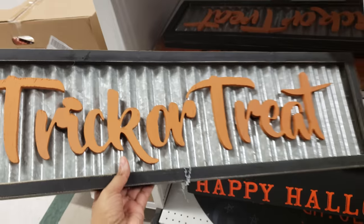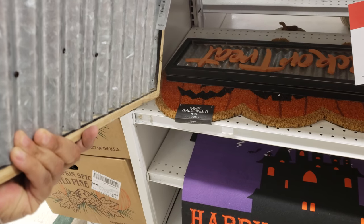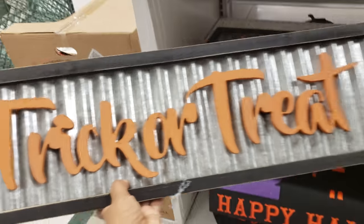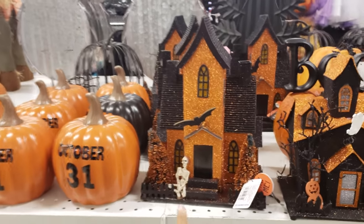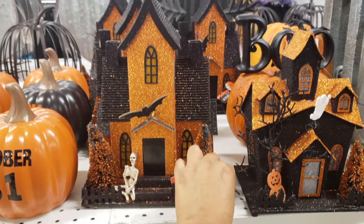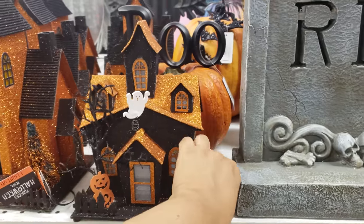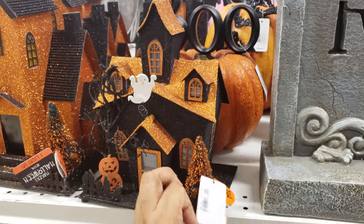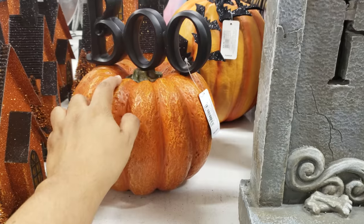Okay, let me see how much this one is. I didn't see it. Let me see. Oh no, this one is, okay. This sign is going to be $35. More haunted houses. This is orange, and of course it is supposed to light up. There we go. Somebody's in the window. They want $30. And then we have the little mini one, which I think is cute. And this little mini one is going to be $32. Oh, same price. This pumpkin says Boo.